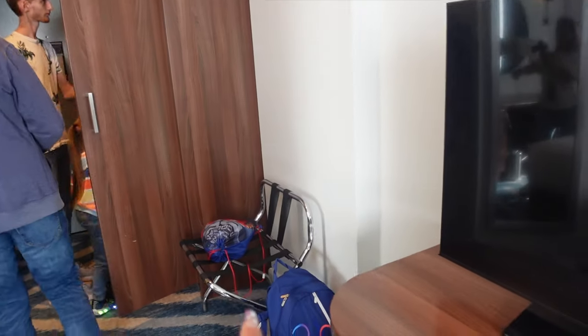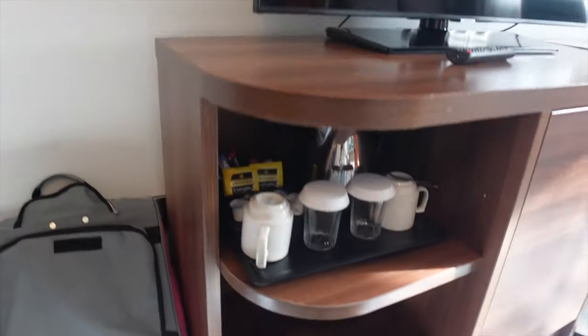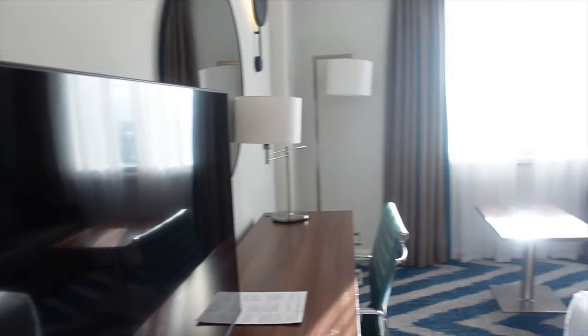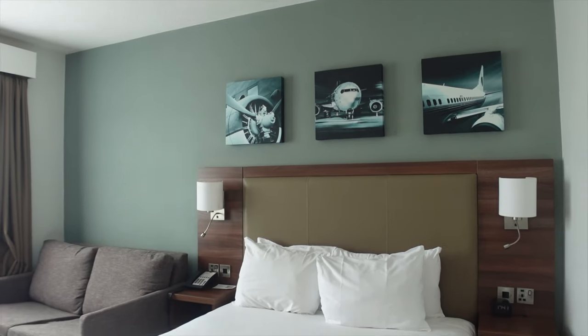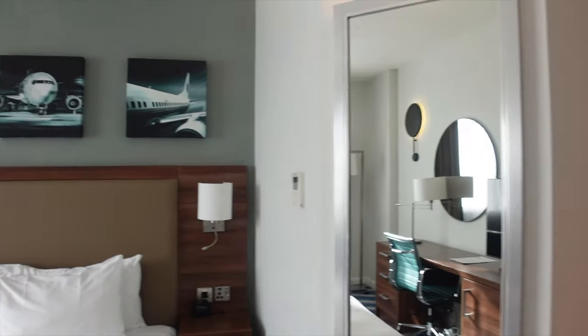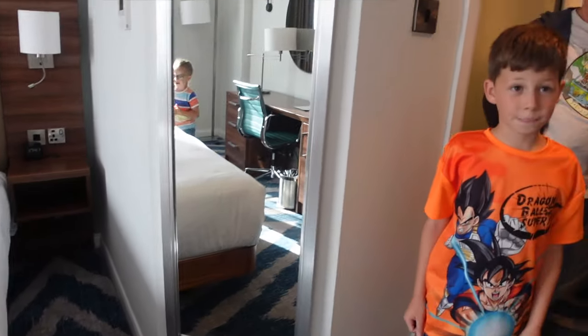Again, place to put your suitcase, and tea facilities. Good size telly, but yeah, nice and spacious. Good size room, same pictures above the bed. Nice long mirror there as well.